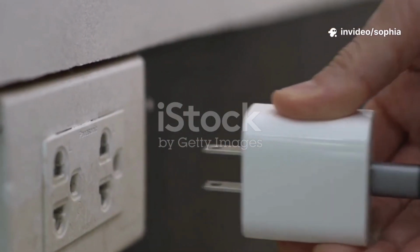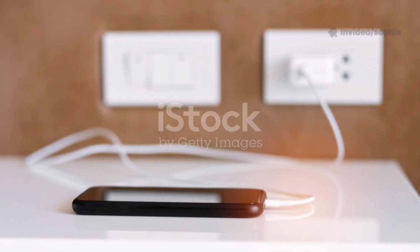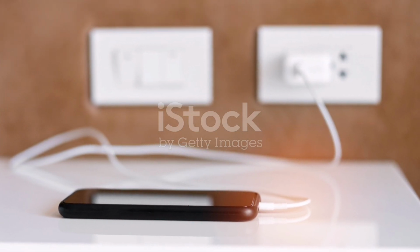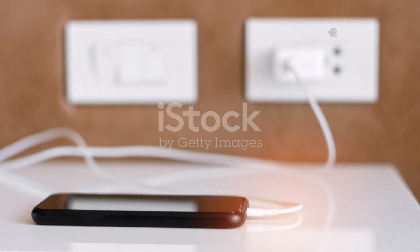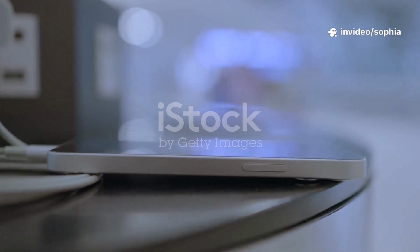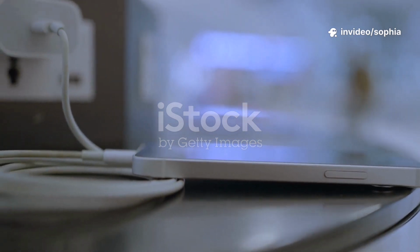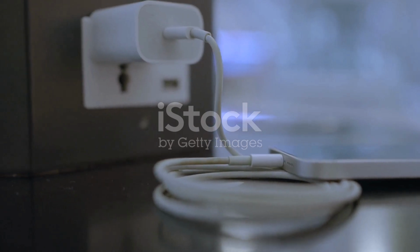You've probably seen it, a phone charger plugged into the wall, no phone attached. It's such a familiar image that most of us don't even notice it anymore. Chargers have become almost invisible, blending into the background of our daily lives. It's become part of the furniture, a fixture in our homes. Whether it's in the living room, bedroom, or kitchen, there always seems to be a charger waiting, just in case.